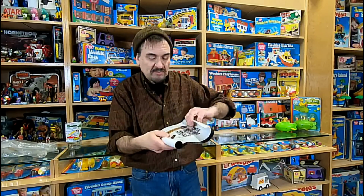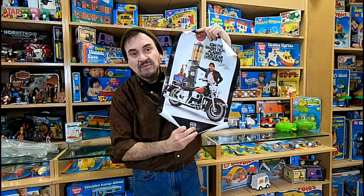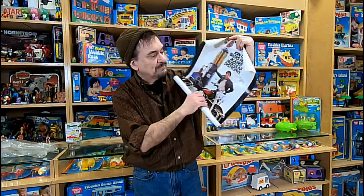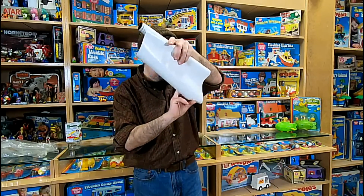And this one is a pretty neat one. Now this is a Harley-Davidson poster. I haven't looked this one up either because it's got to be worth at least 20 bucks. I couldn't imagine it'd be worth less than that personally. It's got Sylvester Stallone. Let's see if there's a year in here. Sometimes they don't have them. Yeah, it does have something in here.